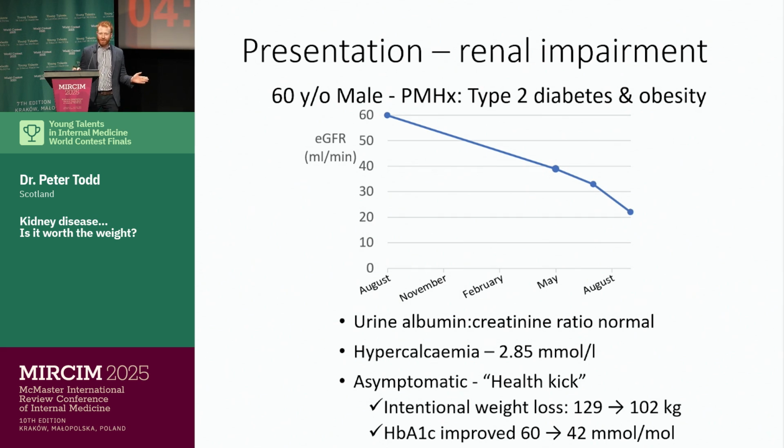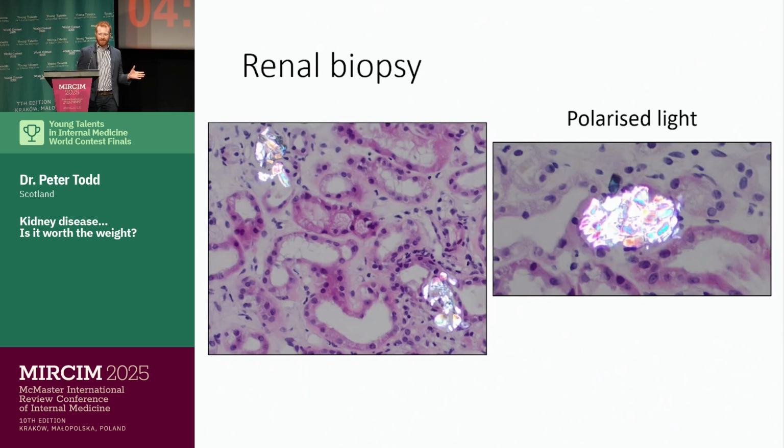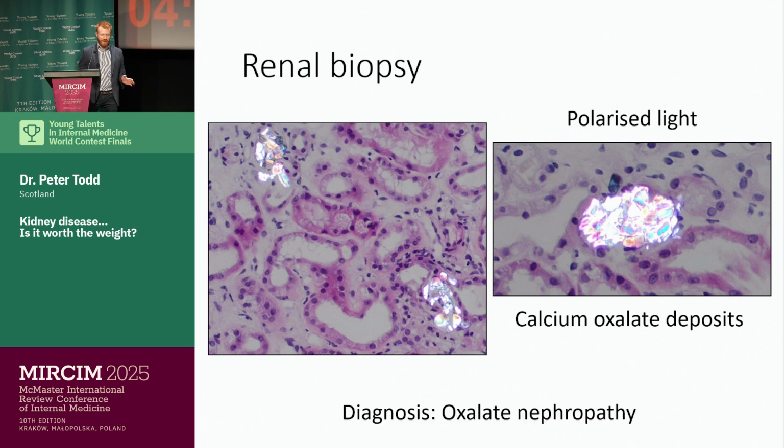But the renal impairment was clearly concerning, so I performed a renal biopsy. The main thing that we noted on the renal biopsy were these silvery grey deposits in his convoluted tubules, which were quite atrophic. Our pathologist was able to do quite a cool thing by shining polarized light on the samples, which showed these deposits shimmering with birefringence of the polarized light, which sort of splits it across the spectrum of light, which is a unique characteristic of calcium oxalate, which confirmed these as calcium oxalate deposits, and therefore the underlying diagnosis here was oxalate nephropathy.